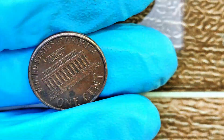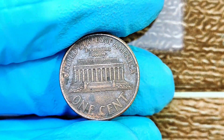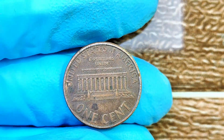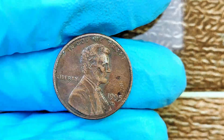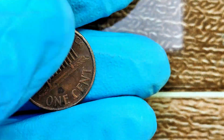Alright, let's break it down. The 1995 D Lincoln penny is a pretty common coin. Billions of these were minted in Denver, so they're not exactly rare. But here's the kicker, some of these pennies can fetch more than face value if they're in tip-top condition or have something unique about them. So, how do you know if your penny is worth more than a gumball from the machine at the mall?